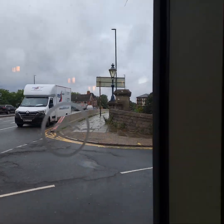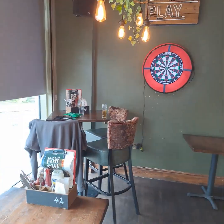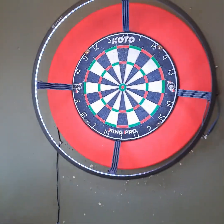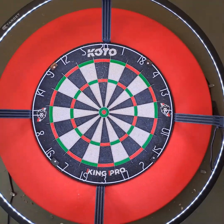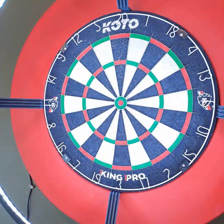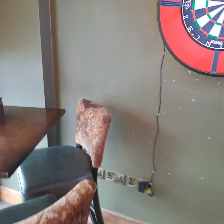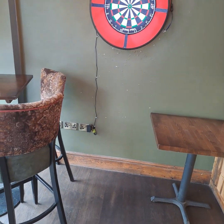Unbelievable setting. But let's check out the darts setup. Well, we've got the makings of a good setup here with board surround and a full circular light, absolutely illuminating the board there, as you can see. But I'm afraid that is where the setup ends, because it's not in a great location.